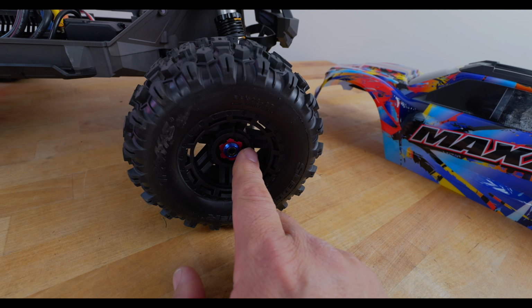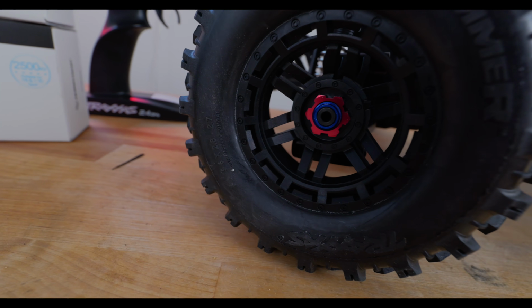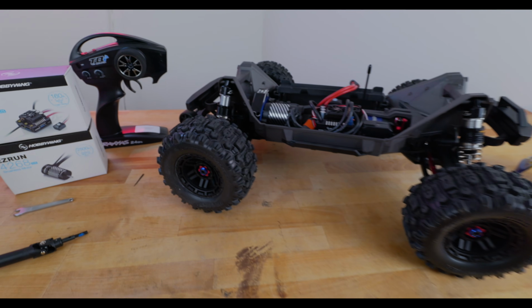So anyway, you have to change this if you can do the steel universals. It just makes for a more durable setup, and we like it. We think it's an essential upgrade.